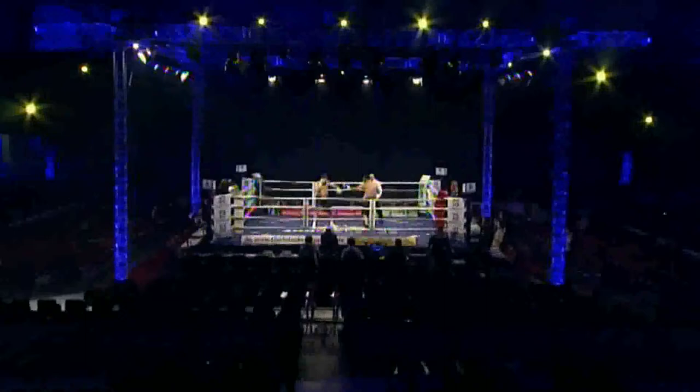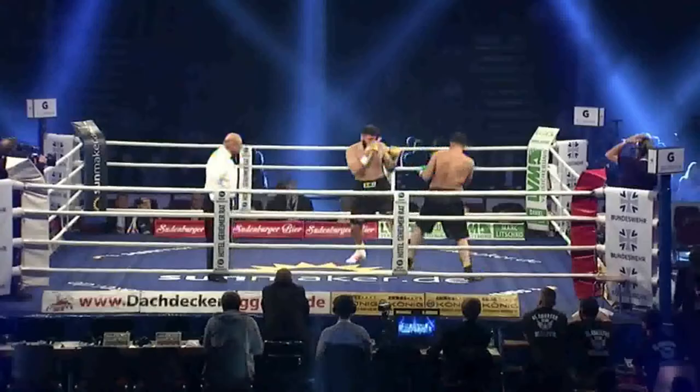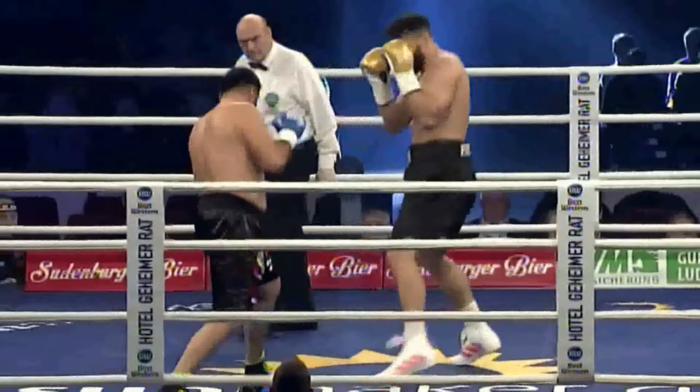So, scheduled for 10 rounds here for the WBO European heavyweight title, Erik Pfeifer, who has got the gold gloves on. They're both wearing black shorts, so gloves are the best way to separate these two. Pfeifer wearing the gold, Redzovic wearing the blue. Redzovic with a decent looking record, but it is very padded. The 21 wins have come at home and in Germany against no particular opposition.